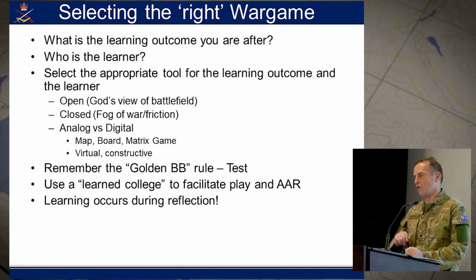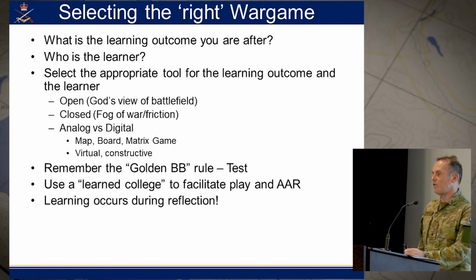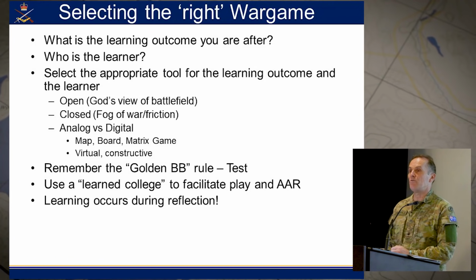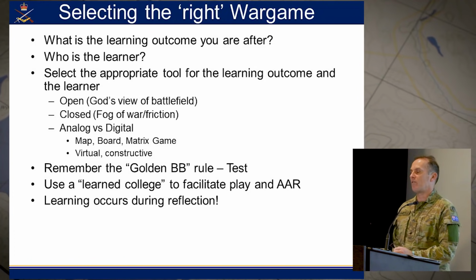So that's the golden BB rule. Also, when you're doing your after-action reviews, have a learned colleague there to facilitate those. Again, if you're doing it at company level, it might be the 2IC with the subbies and the platoon sergeants as the learned colleague.